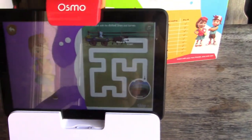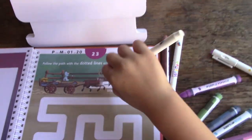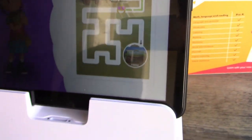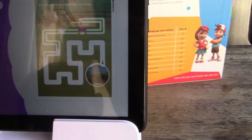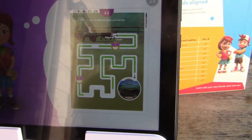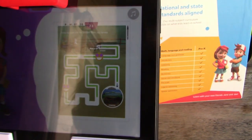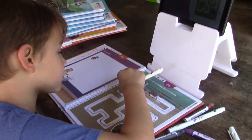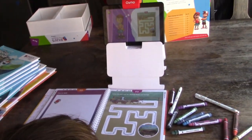Olaf and Sven are going to the village to buy some flowers. Let's follow the path with the dotted lines to see a map of the way to the store. Dotted lines and curves and drew the map of the way to the flower store. Great job!